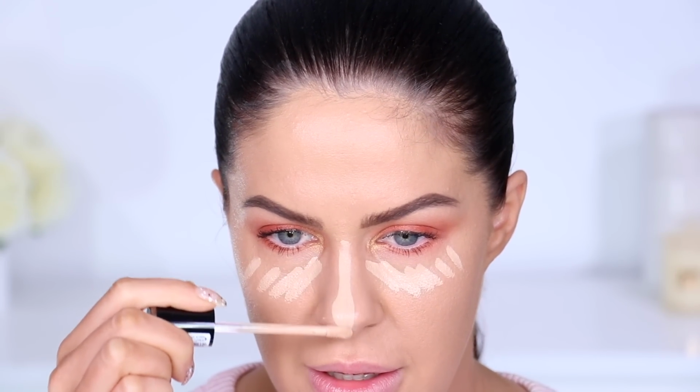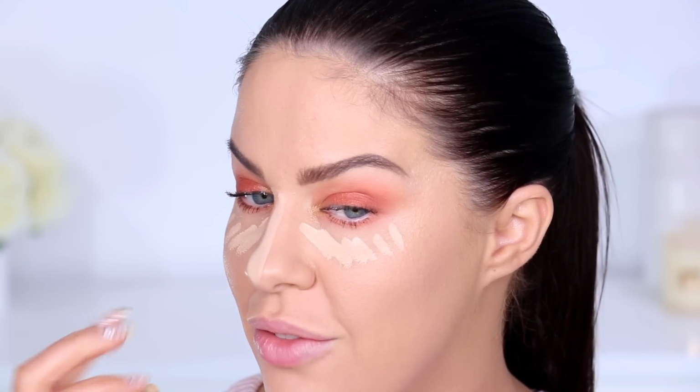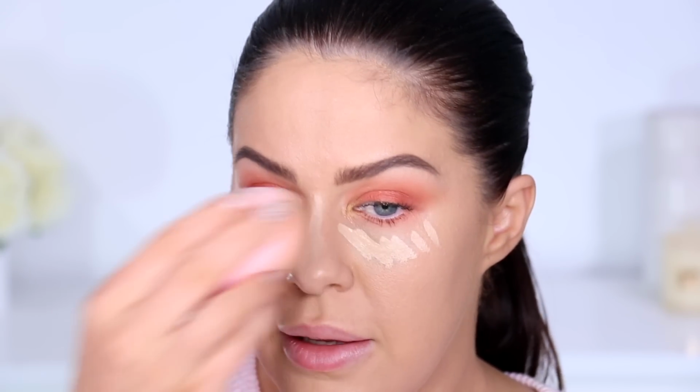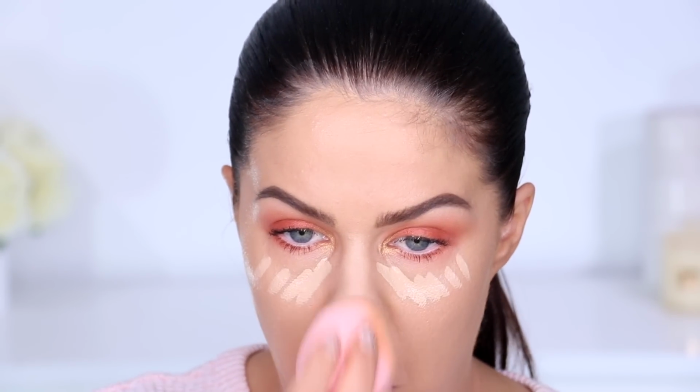Gosh, it's very, very creamy on the skin as you apply it. I'm just going to put a little bit on my nose and underneath my eyes. I don't really feel like I need it anywhere else on my skin because that foundation has given me such beautiful coverage. It's covered all the redness, all the darkness, pretty much anything that I would normally cover. So we're going to leave it for now. Then I'm going to blend that in as well. Quite creamy.